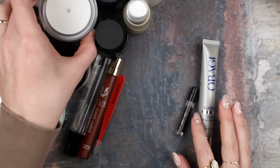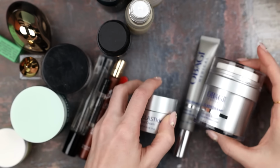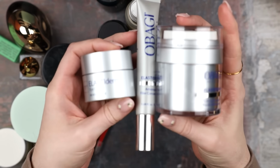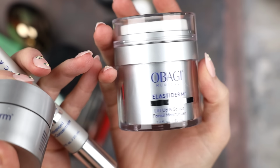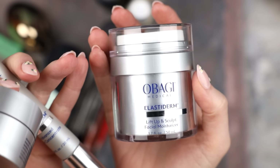A couple of things from Obagi. They sent this. This was a PR package from Obagi last week. So obviously I haven't been using these long enough to say my skin is transformed, but I have been using them for a solid week, and that's been long enough for me to say I love these products and my skin feels so good.